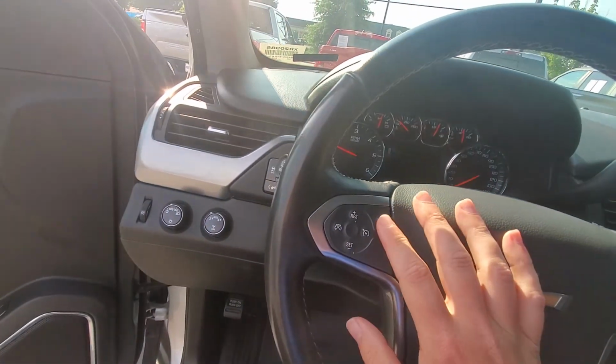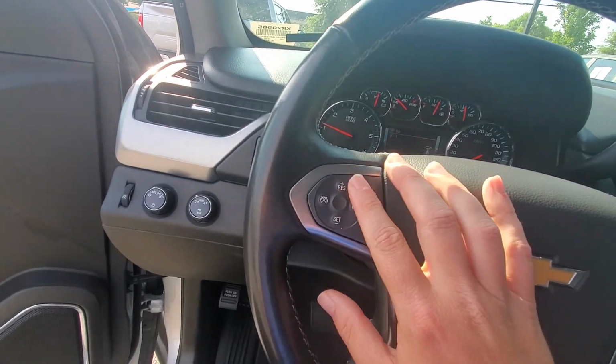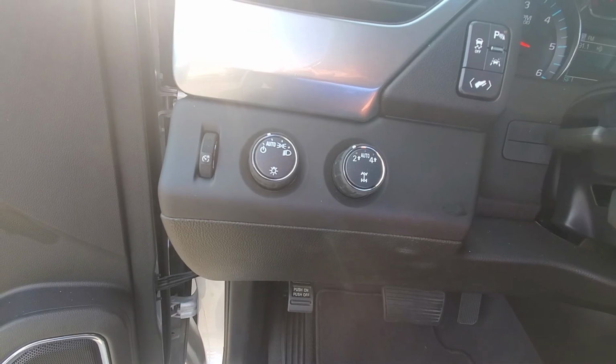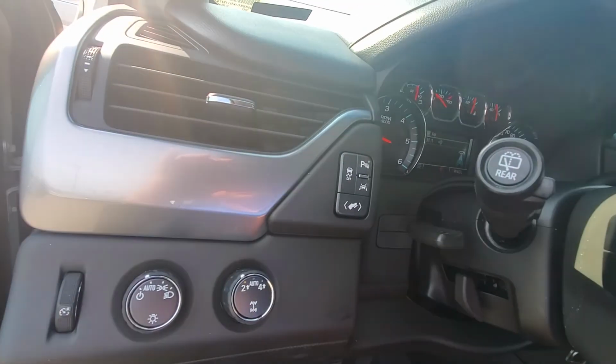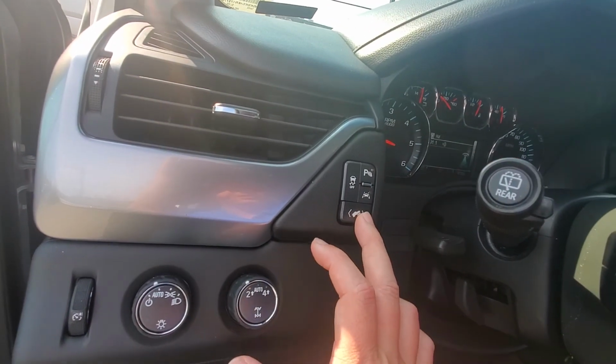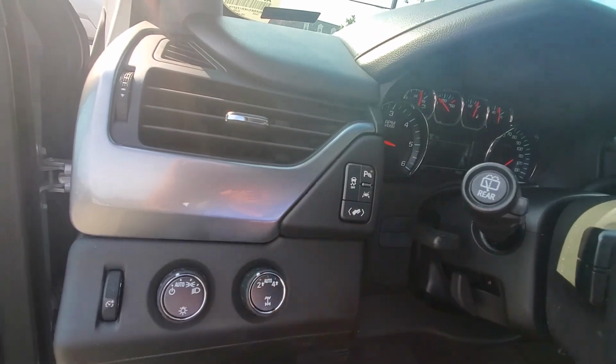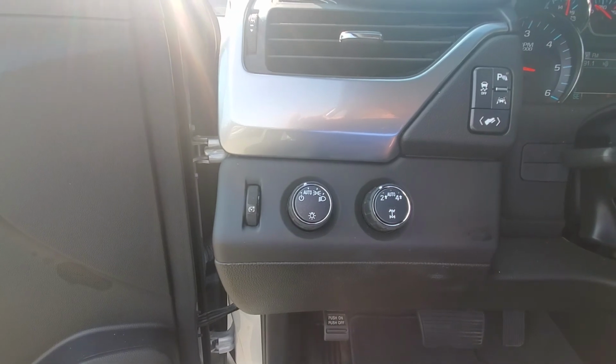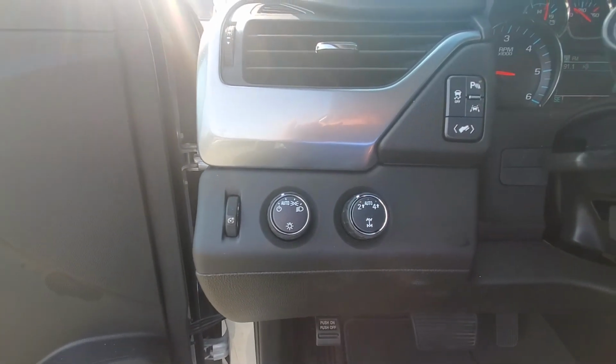You can also have your collision detection, your cruise control, and this is four-wheel drive, so you got your two high, four high, and auto. Lane assist, parking assist, this right here adjusts the height of your brake. Your high beams can be set to auto, off, or just staying on.